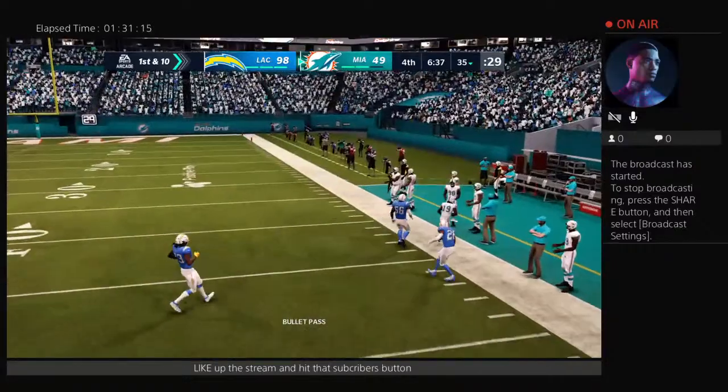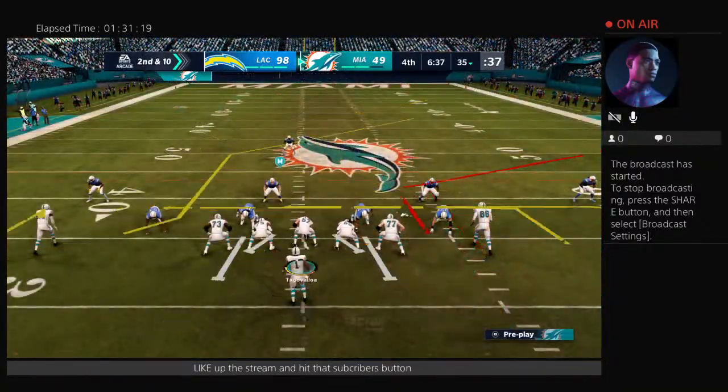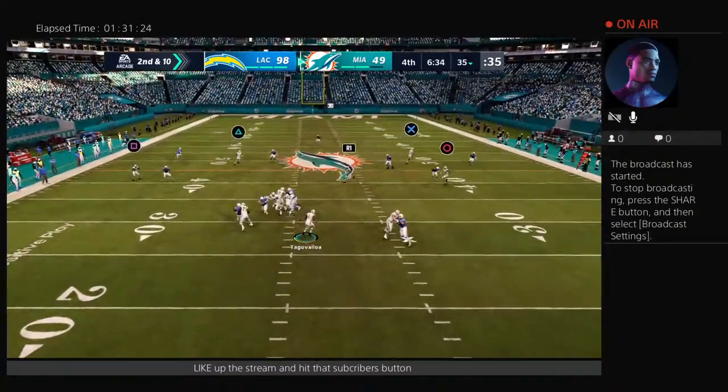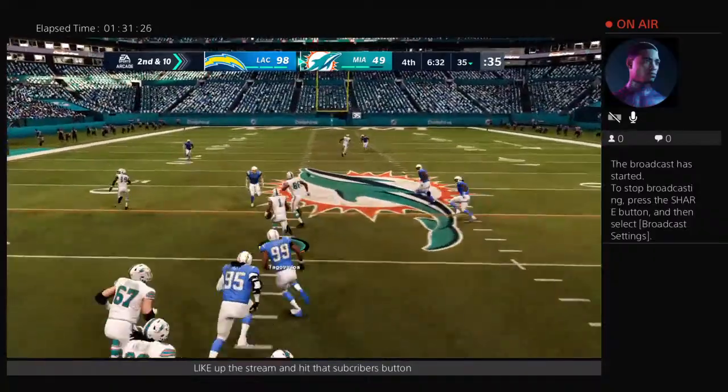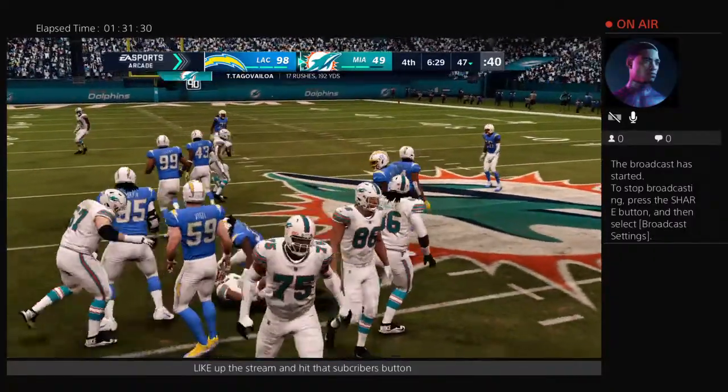Run there by Matt Breida, and he spent the early part of his career in San Francisco sharing the backfield and sharing the ball. What you really want with him, open space and make sure he's touching it, because he can take it from 0 to the end zone in a very short amount of time.